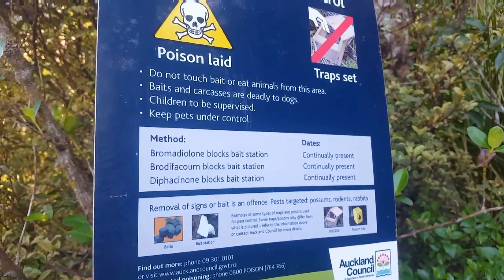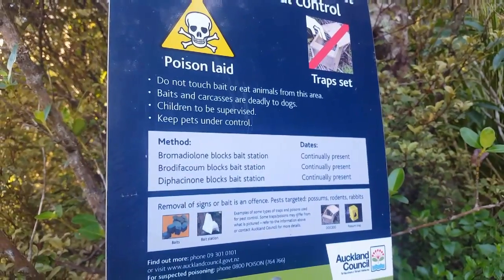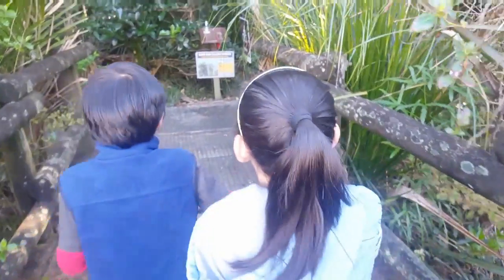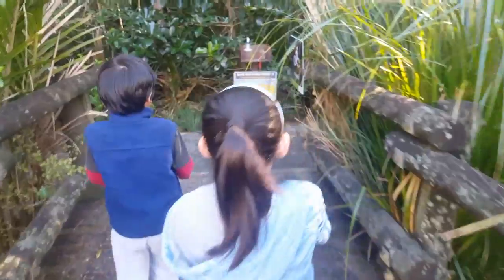Children to be supervised. Keep pets under control. Let's go. Track set. There are traps on. So we have to stay on the tracks.